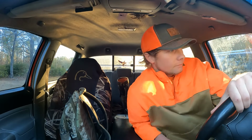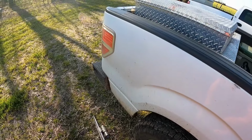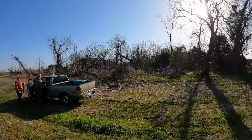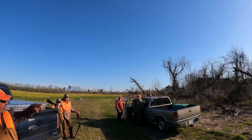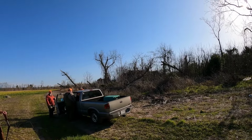Let's go kill a rabbit. Should have started dropping people off on the road out there and on the power line. We'll do it like a deer hunt. Go ahead and just kill them real quick.